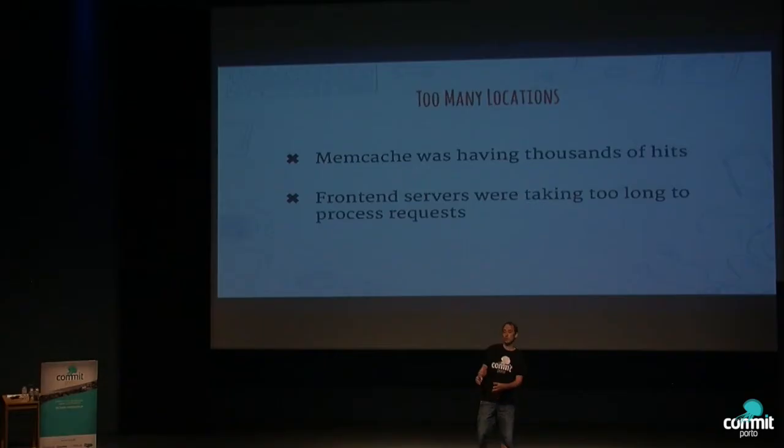So everyone was happy. The Philippines home page was up again, until 5 minutes later, when all the countries on that server started to really slow down. Why? Because memcache was now having thousands of hits. It could now store all the information, but we were hitting it pretty hard. And the front-end servers were taking too long to process all the requests. So instead of just having the Philippines down, we were almost killing all the countries in there. So we took a bit more time, and we thought, okay, that was a stupid decision, so we redid that.